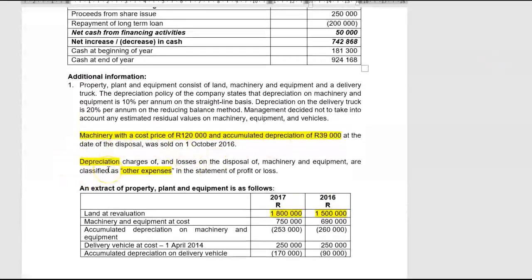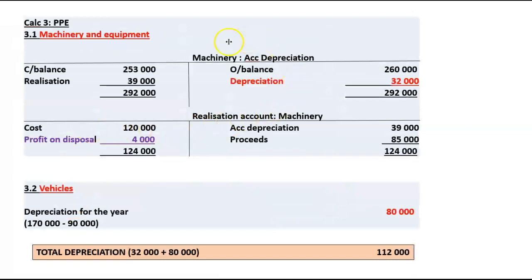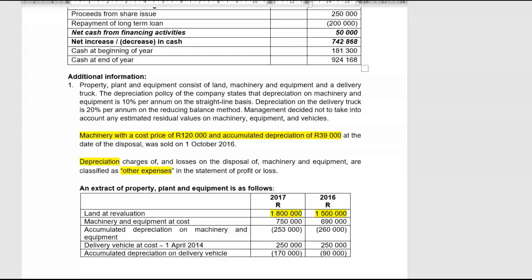So let's put down these three headings and let's populate under them those items which I already have. They tell me depreciation charges of machinery and equipment is classified as other expenses. Now we have already calculated the depreciation on machinery, and that was 32,000. The depreciation on delivery vehicles, which obviously is distribution and selling, is 80,000. So if I have selling, distribution, administration, and other, we're going to say depreciation is 80,000 under selling and distribution, that's a delivery vehicle, and 32,000 under other, that's where they tell you that you have to park that. So in total, that gives us 112,000 rand.